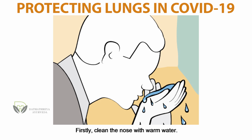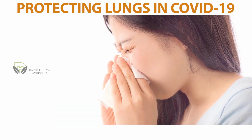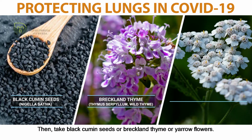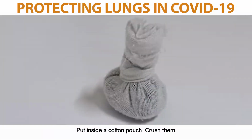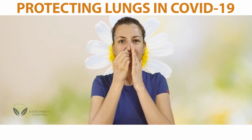Firstly, clean the nose with warm water. Blow out 2 to 3 times. Then, take black cumin seeds or Breckland thyme or yarrow flowers. Put inside a cotton pouch. Crush them. Inhale on both nostrils 5 times each.